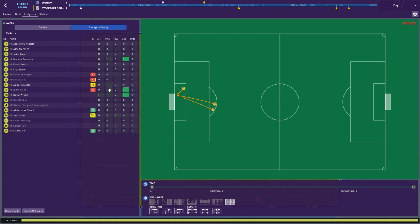In fact, let me try and find it. I think it's this one. Yeah, look, similar kind of position. And Wright had a good chance from a header off a cross from Abasolo. And Abasolo also got a good header from a Bednar cross. So those were 2 of our better chances in this game.